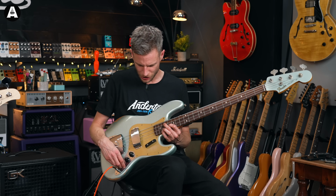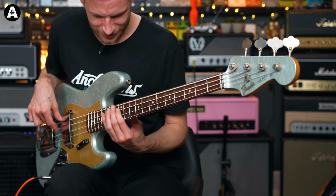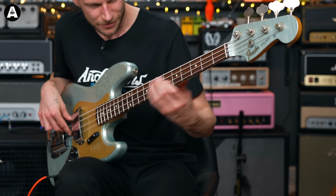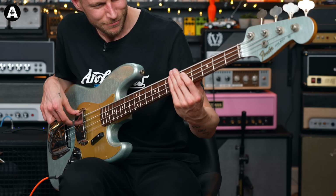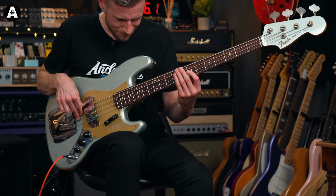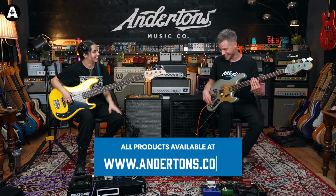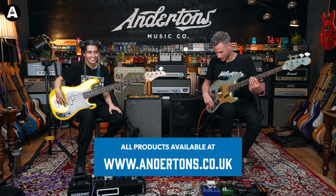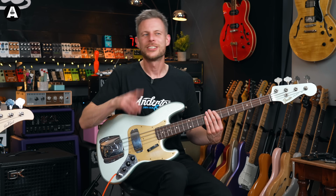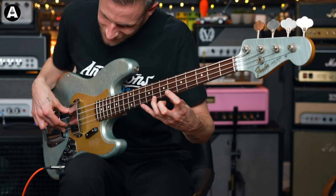Ooh, okay, let me tone off a bit. Oh, I spat on the bass then, sorry. I knew you'd love these things. I'm going to be a bit biased, right? Oh, tone half off. This is the bridge pickup. See, straight away, I'm not playing over the bridge pickup, so it's not giving me that sound I'm really used to. But that's cool.